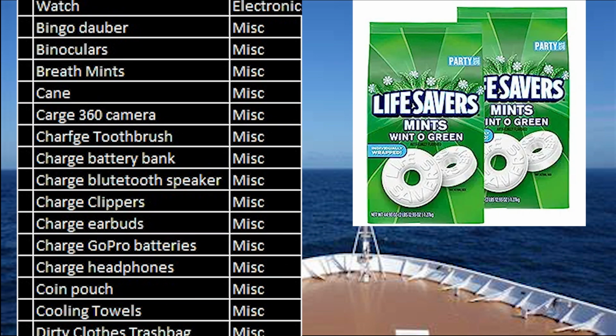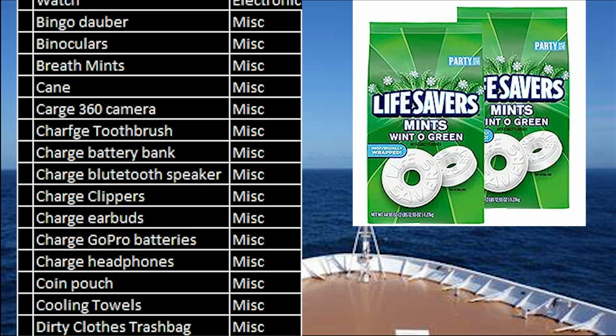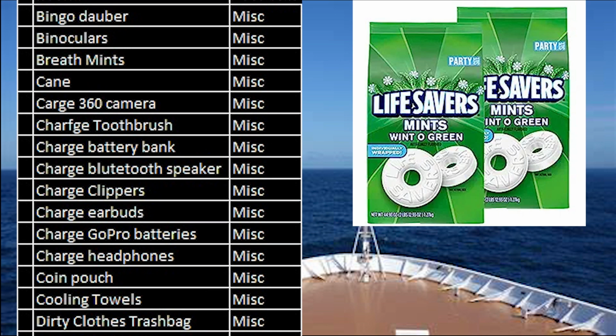Breath mints, self-explanatory. It's always good to have something while you're traveling to freshen your breath up.